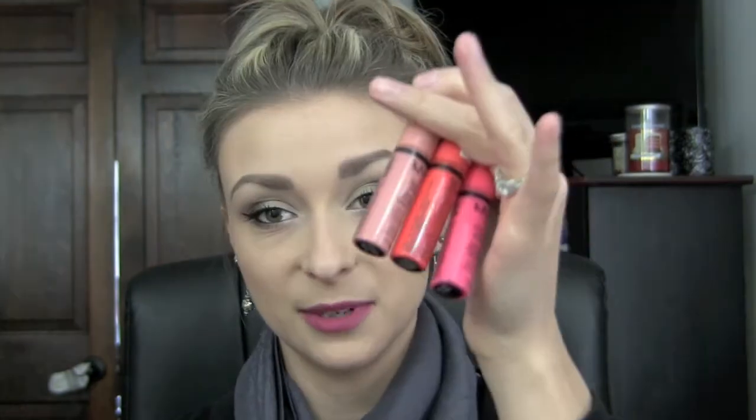And these other two here, this pink one is called Cupcake, and this one is called Peach Cobbler. So they're just really pretty, and they're super pigmented for being a gloss, so I would highly recommend you guys try these out too. And they're very cheap. You can get them at Ulta and also on the NYX website for like $5.99 or something like that. So they're really not bad and definitely worth the price.